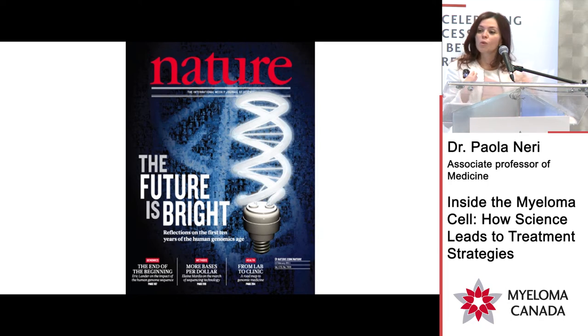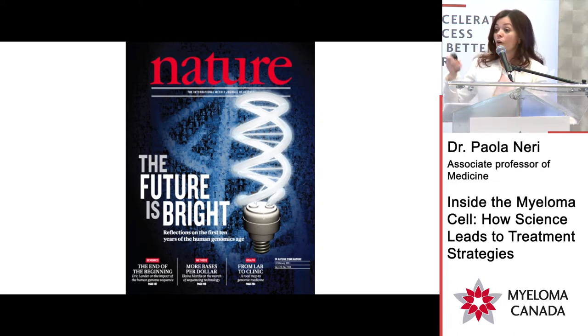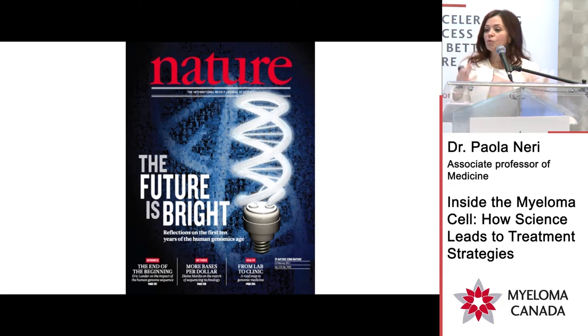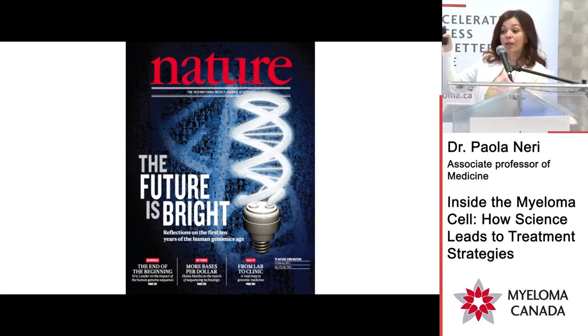As a scientist, we were very excited because now we can actually go inside the cells and understand exactly what is wrong in every single patient. This is why in Nature, which is one of the highest impact factor journals for scientists, there was this picture in the front. They say the future is bright because now we can go inside the cells and understand exactly in each different tumor what is different in that code, in the alphabet I told you.